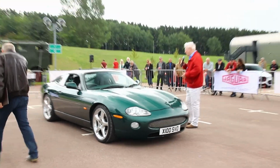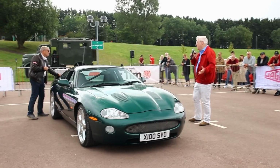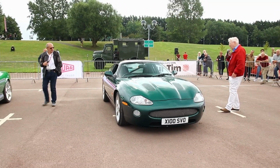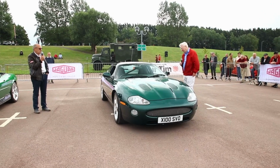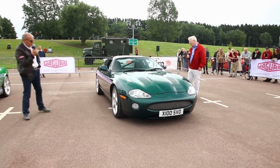Basically, this is the concept car, and almost the very first, obviously, because of that. And as such, it is absolutely invaluable. Beautifully presented motor car, Tony. Yeah, so it's a supercharged XKR, but with a few extra tweaks.